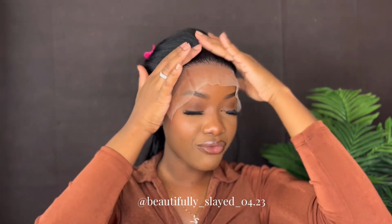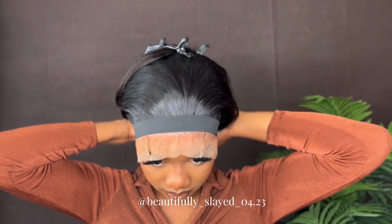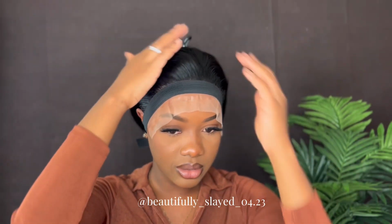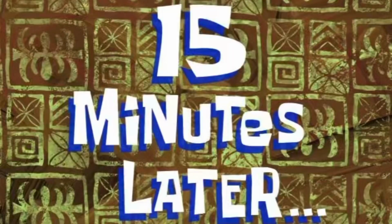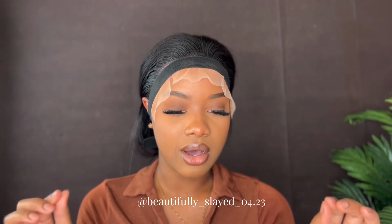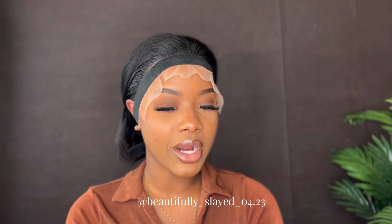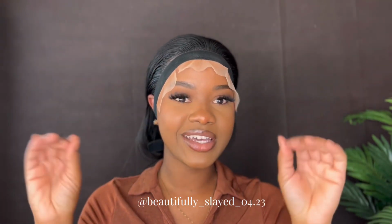I'm just gonna go ahead and finish up my wig. Guys, so I'm just gonna leave this for about 15 minutes, let it dry, and then we come back and finish up our wig. It's just about dried. I'm about to take this off and cut the excess lace off. But again, today we're featuring Alipearl here, and this is their 22-inch 13x4 straight wig. I'm just gonna go ahead and take this off.